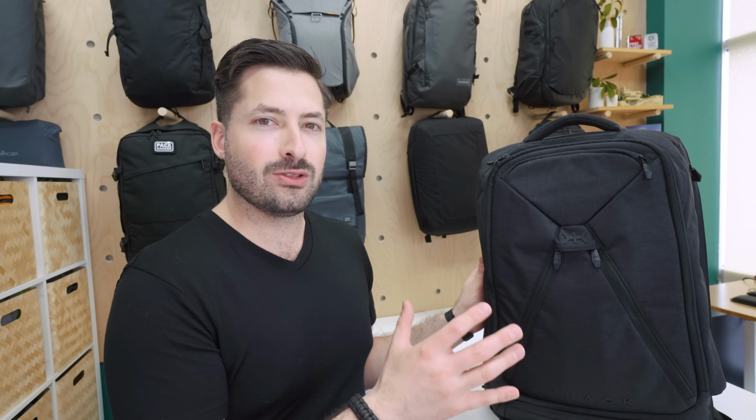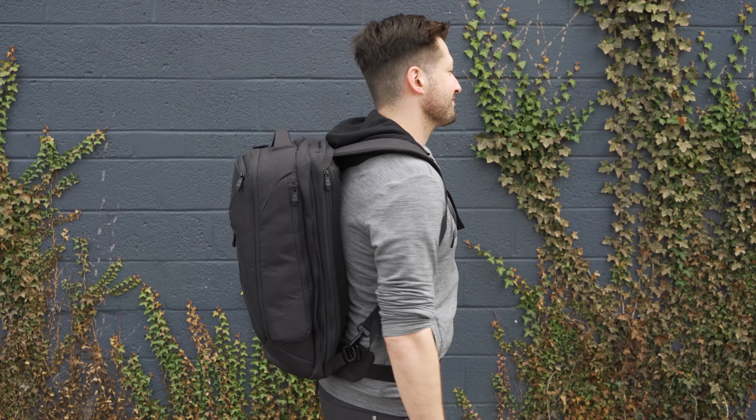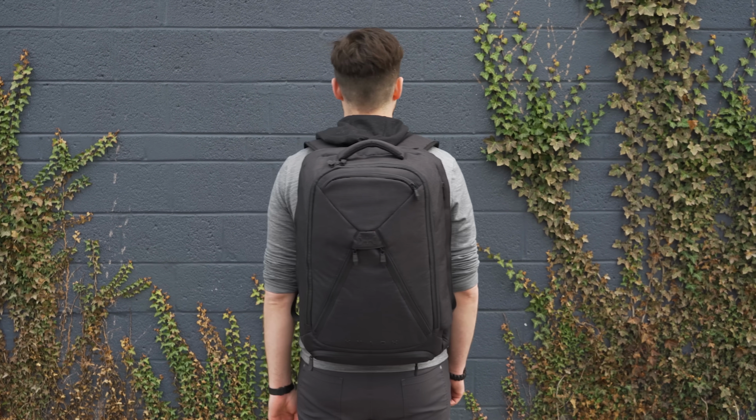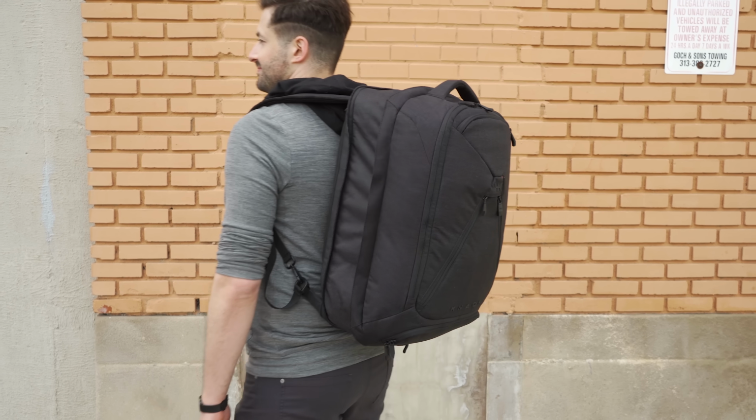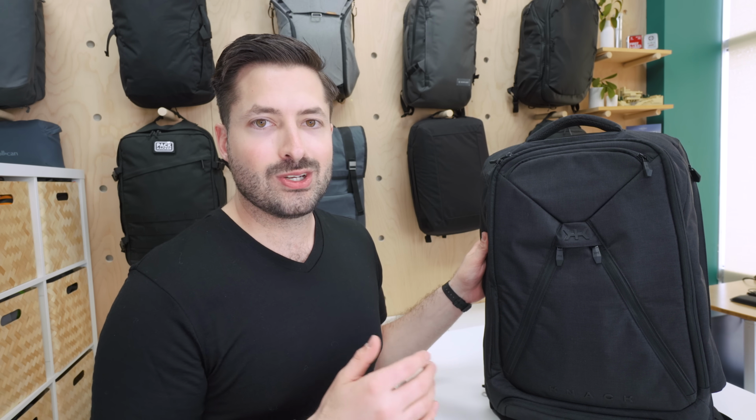However, when we fully loaded this thing out, it does feel and look a lot more boxy than that. We've measured it to be about 1 foot. So you lose a lot of that low profileness when it is fully expanded, and it can be a little bit bulky and not quite as much of a joy to travel with. So just note that.